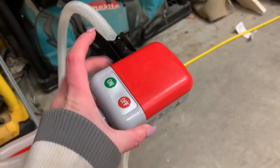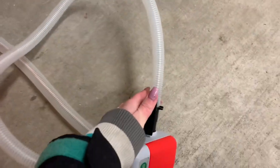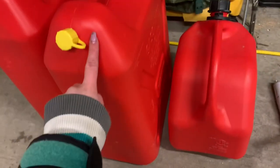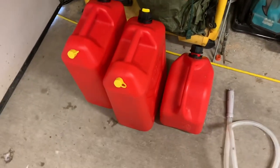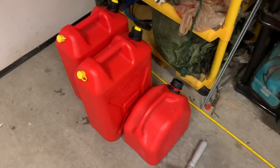And then something else I love is this little gas pump that I have. You put this into the jerry can, you press this on or off button, and then the gas comes out of this to fill the generator, because these big ones are really heavy. I have a hard time lifting them myself and pouring them out. So yeah, that is how much gas I use for my generator every week.